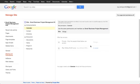If someone leaves the company, if I remove them from the site level requirements, they lose access to all of the site. I can see everything that happens when someone makes changes. So yes, if you have a website currently, you can definitely find a use for Google Sites as a wonderful complement. If you don't have a website, this is a wonderful tool to be able to get started.